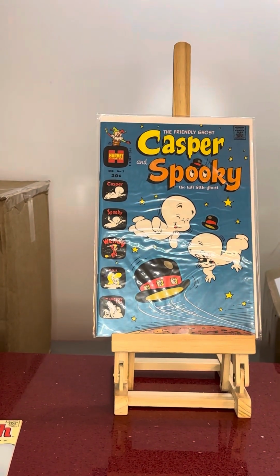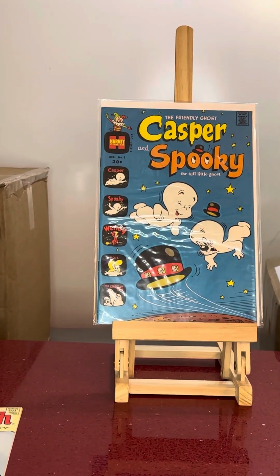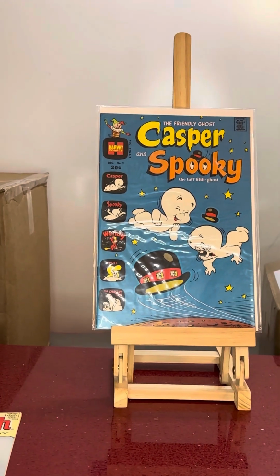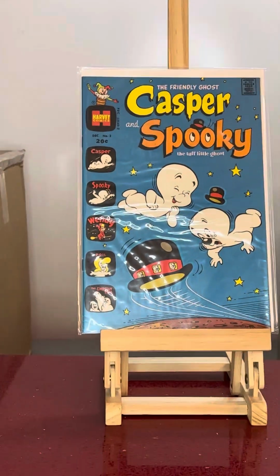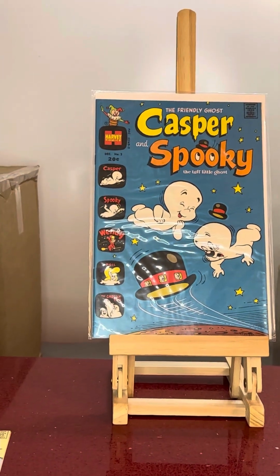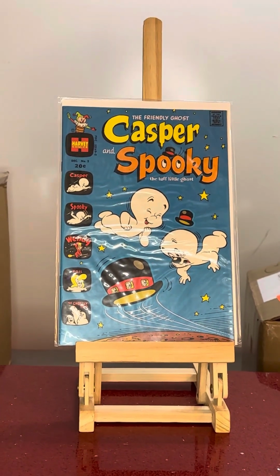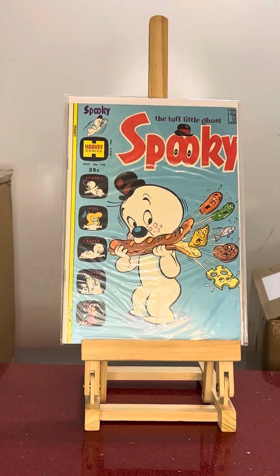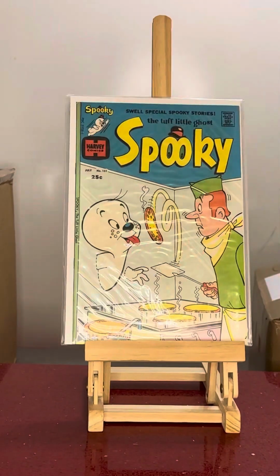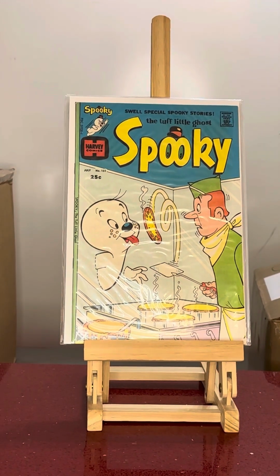Not much light shine there. I'm going to blow up a little bit more, go a little closer. Oop, too close. One of the other ones I've got was a Spooky #140 and a Spooky 151. I was just intrigued with the file copy part, and these seem to be really nice copies, so I grabbed them anyways.